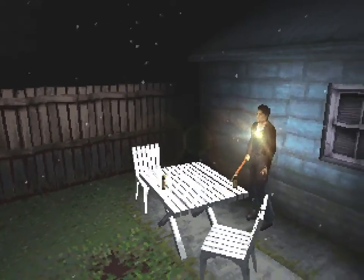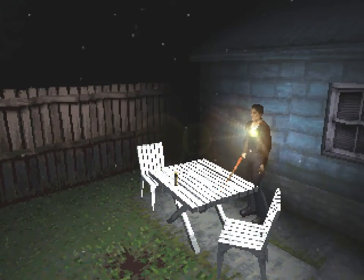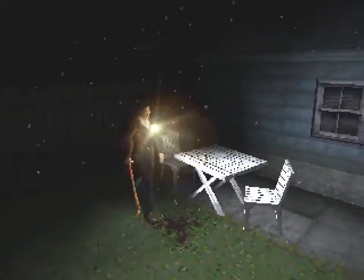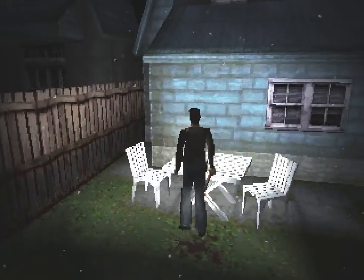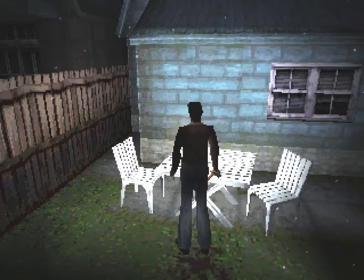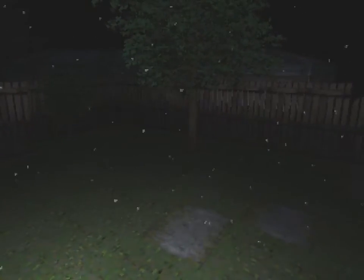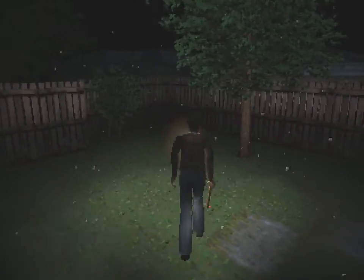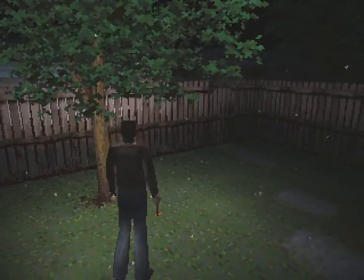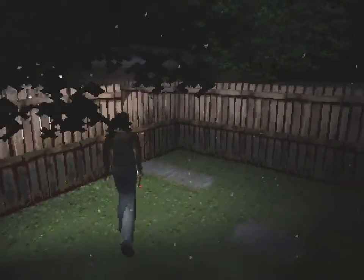Still in the backyard here, we do manage to find 2 available health drinks to add to our ever-expanding storehouse of items. Other than that, there's not really anything else of interest in the backyard here. The only thing of real interest is the gate leading towards the back alley.